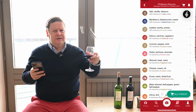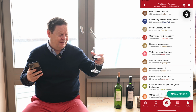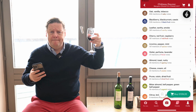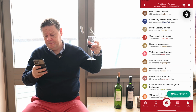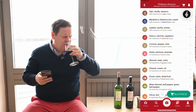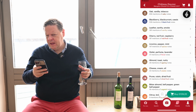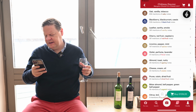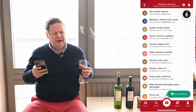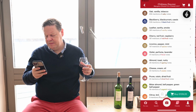This is not a wine for somebody who normally drinks rosé and says, oh, go on, I'll have a glass of red then. This is a glass of red for people like me who love big reds. And even for me, this is a big red. It's really big. The bell pepper, I'm not picking up really. There is something vegetal in there, and they say tomato as well. But it's not a major flavour for me.